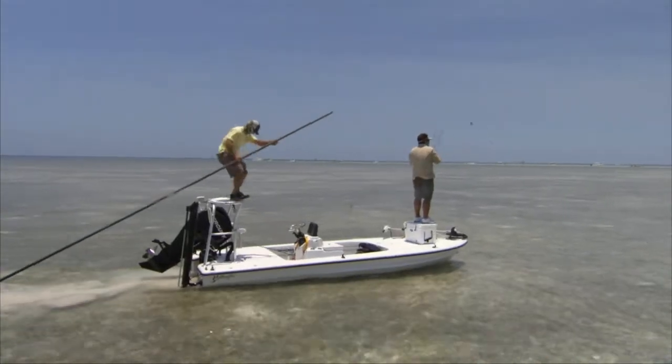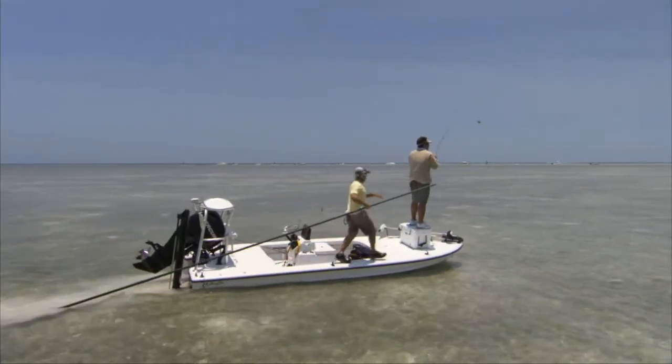Be careful, man, because he's pulling against you. See the fish in the water? Yeah, he's right here. All right, stop right here. Just get that weeds off of there. I need help. Look at that big fish. Right there.